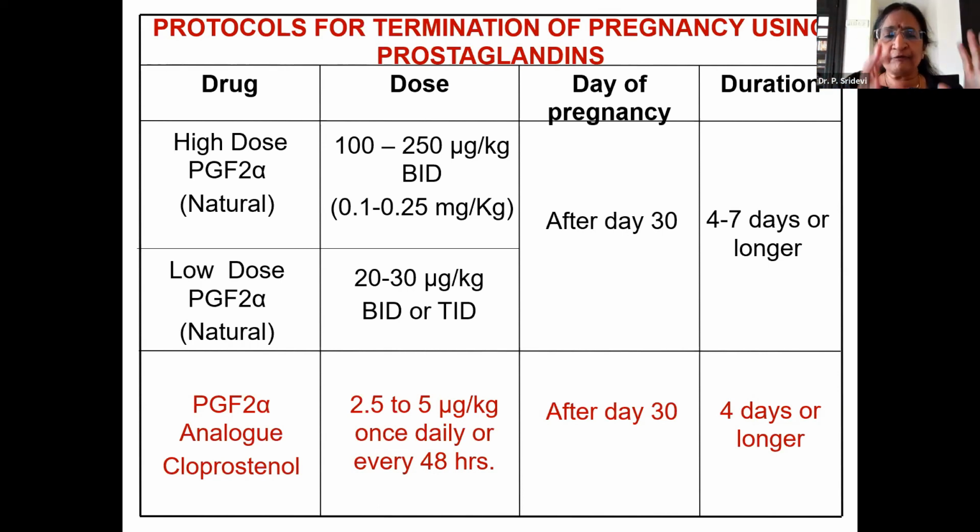So I prefer to go for cloprostenol at the rate of 2.5 to 5 micrograms. I prefer to use 5 micrograms per kg once a day. Now this is where it is different. All termination protocols are BID except cloprostenol, which is a once a day protocol, because it has a longer half-life. Or I can administer it every 48 hours and start it after day 30, and the termination goes on for 4 days or even longer.